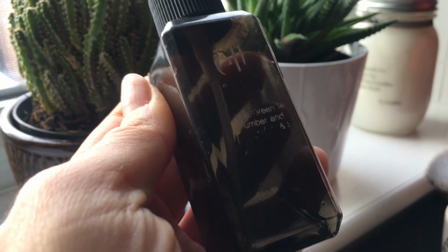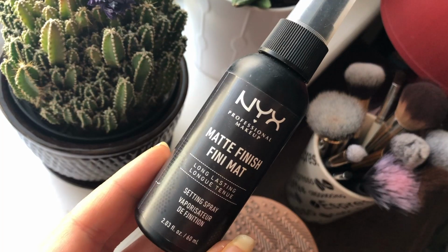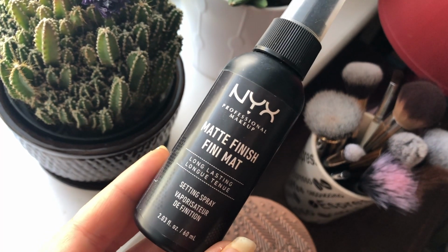The next product is another e.l.f. one. I have sort of rubbed off the label on this a little bit. Another product that I got a long time ago and quickly forgot about because I had another product similar to this that I like better. So this is a setting spray, the NYX Matte Finish Setting Spray. This is one I was using for a while. I bought a couple of these, and when I found this, I was like, why don't I try it out? I'll try to finish this first before I go back to the NYX one.